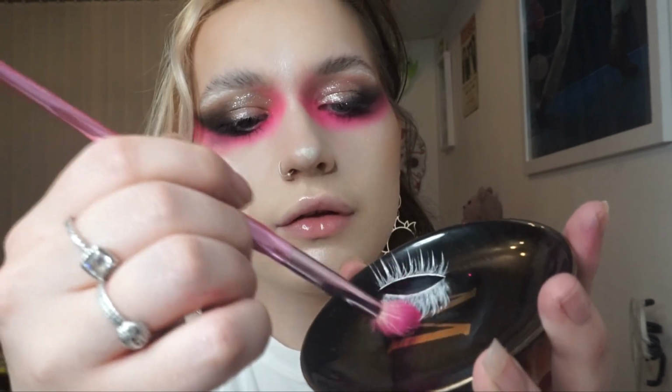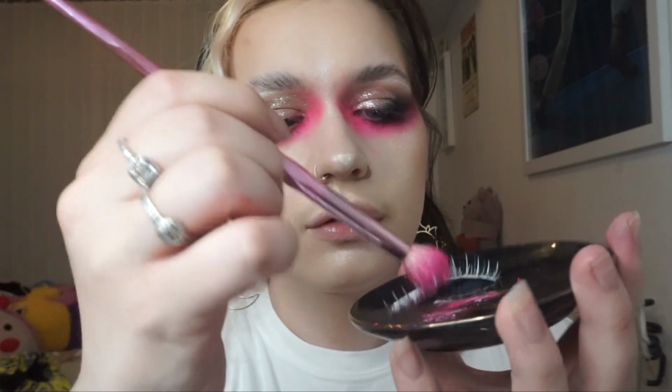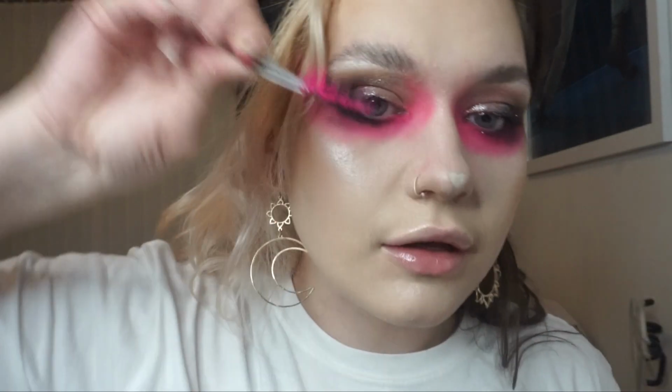So now that they're both coated, I'm just going to dip this brush into here. Just get some, just dab it on like that. And this is what my lashes look like. I think they look really cool. You have to make sure both the top and the bottom of the lash is covered.